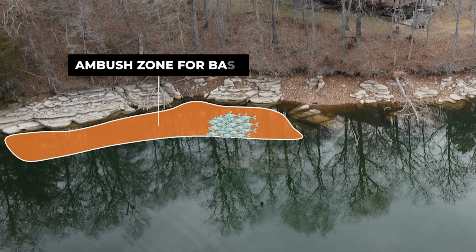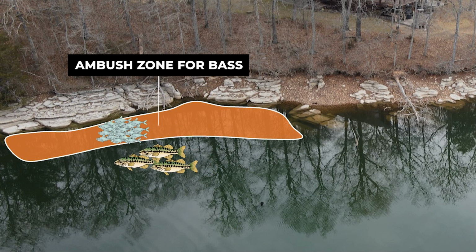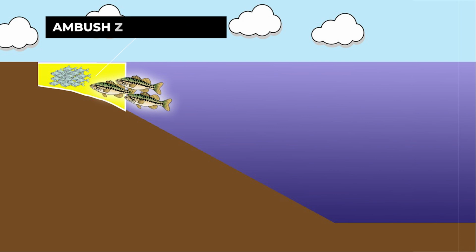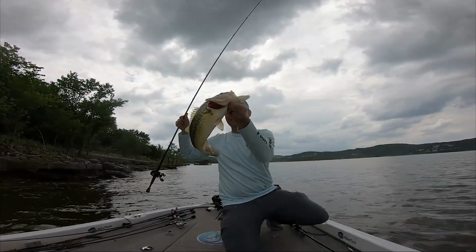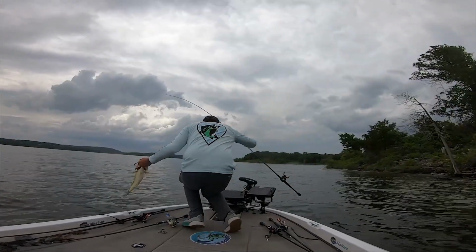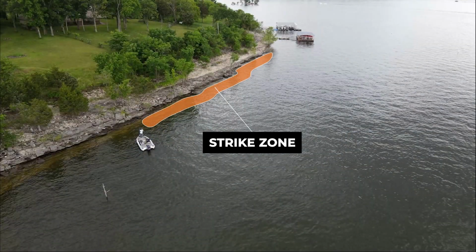However, even if the rock wasn't there, the shad is still in a tough spot, and it's likely the bass can still ambush the shad where the bottom of the lake, the surface of the water, and the bank meet. You've probably caught plenty of bass in the same situation by fishing a topwater or moving bait very close to the bank. You'll often get a lot of your bites within 1 to 3 feet of the shoreline because this is the easiest place for bass to ambush baitfish. This is the strike zone for this situation.